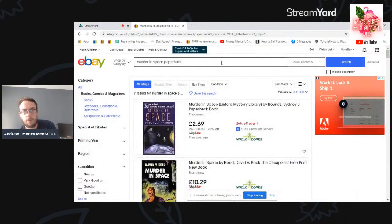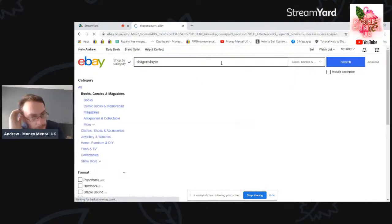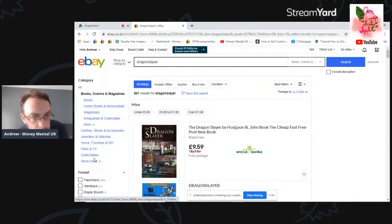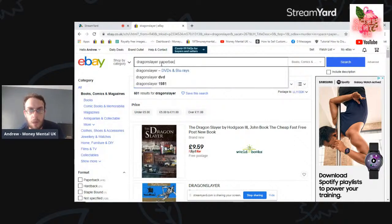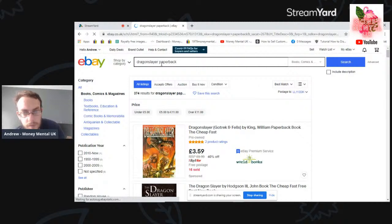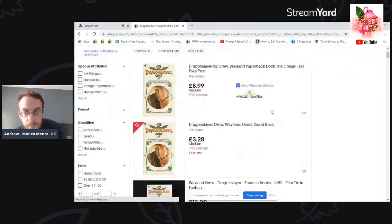Please be worth £1 million. EOE from 1982. This book is older than me. Dragon Slayer. Oh, Jesus Christ, I have to put the author's name in. Waylon Drew. Here we go.